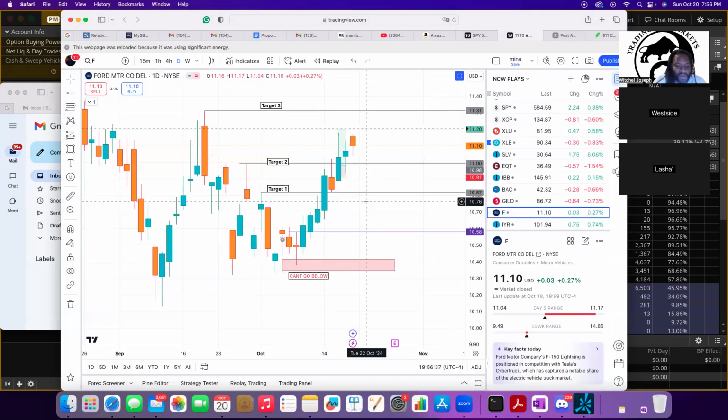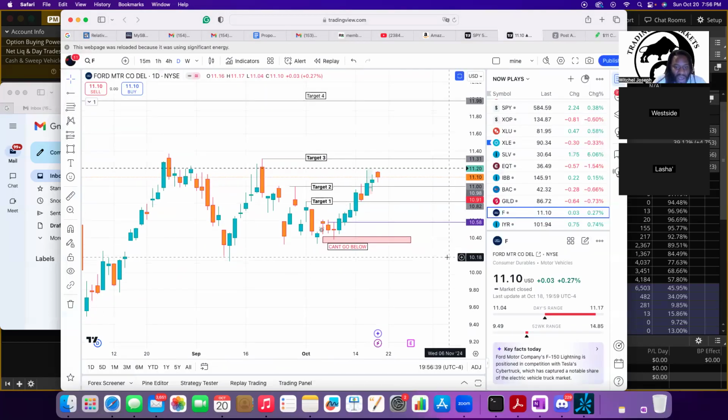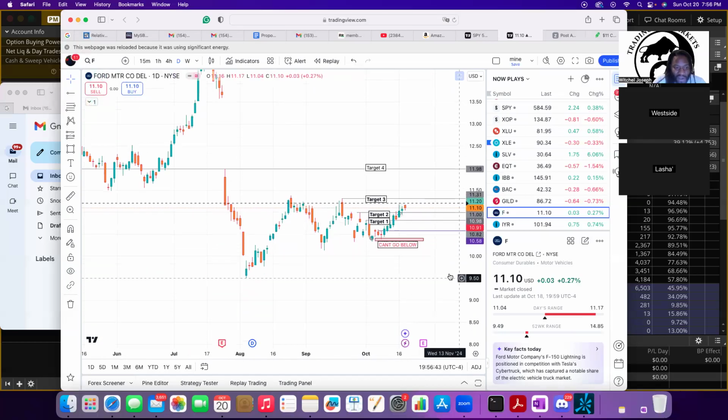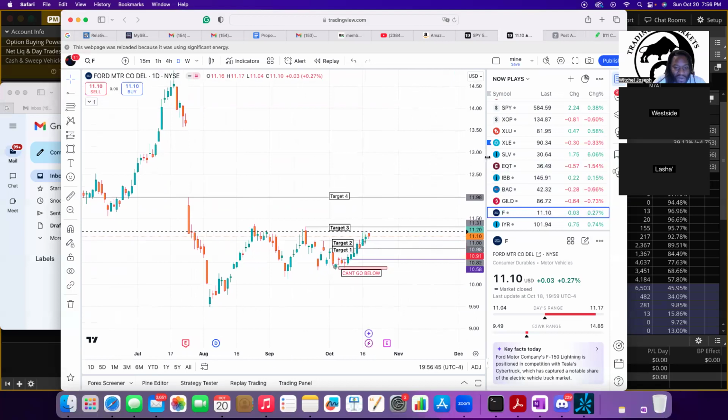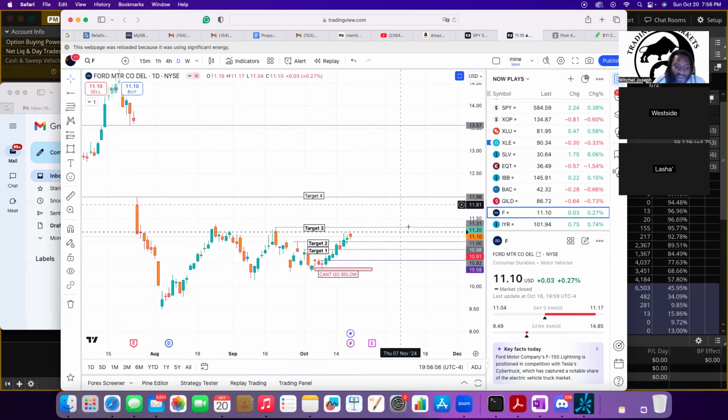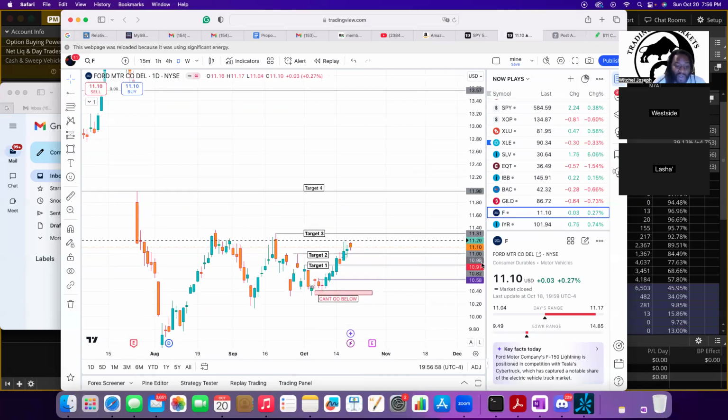So I made this plan over a month ago. Guess what? I have target four. You guys see that? And if we get above target four, where could we go? You see that? I know you guys see that huge gap. So Ford could really do something, and it's very cheap. So if you guys are looking for cheap options you could afford, like Ford, you could afford Ford.